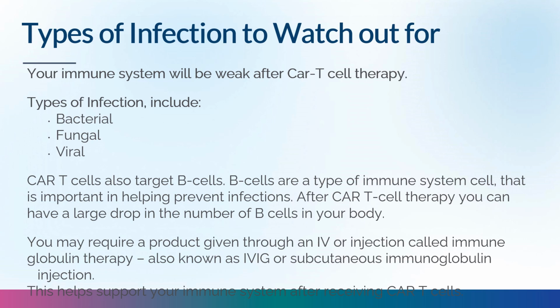CAR T cells are engineered to target a marker on your cancer cells that are also present on healthy B cells. B cells are a type of immune cell that play an important role in preventing infections. After CAR T cell infusion, you will have a very large drop in the number of B cells in your body. You may require a product given through an IV or as an injection in the belly called immune globulin therapy. This helps support your immune system after CAR T cell therapy.